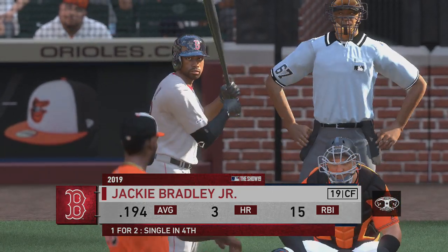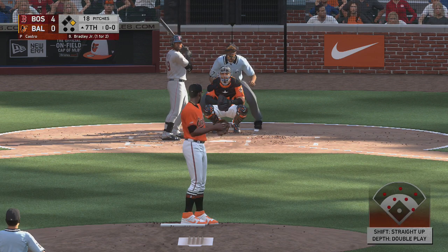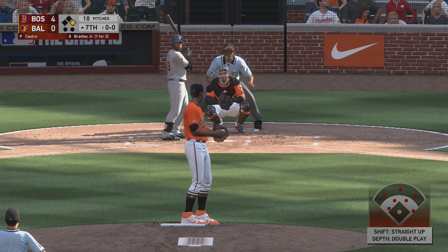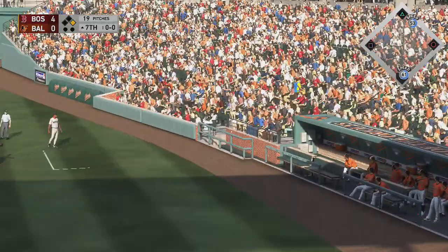Into the box now, Jackie Bradley Jr. His career numbers in this matchup, he's 1 for 4. First offering on its way. Chopper foul.